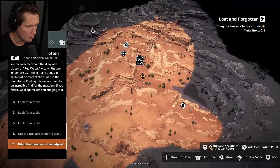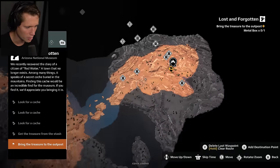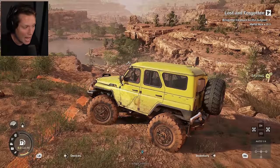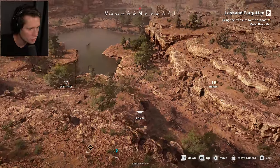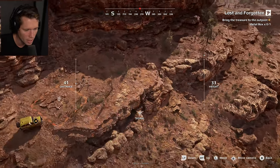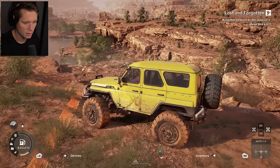Take Define to the outpost. Can I just fast travel there? Can I recover? We can't recover. It was there the whole time? I'm not gonna be able to make it back. I can't go that far. We're gonna have to get down to where that truck can reach us. And we don't have any anchors to get down there. I see a way down, okay.